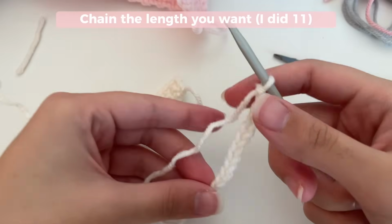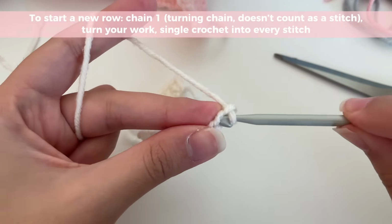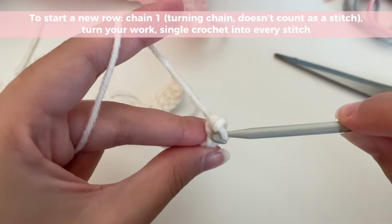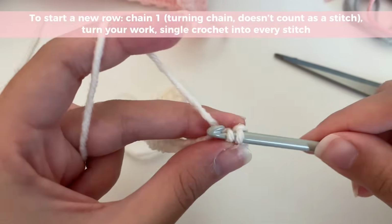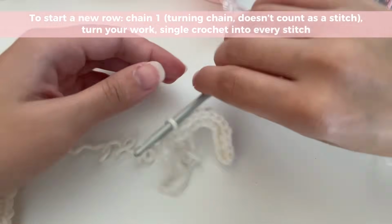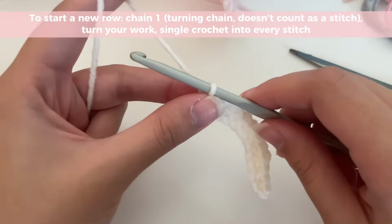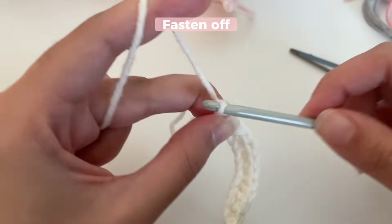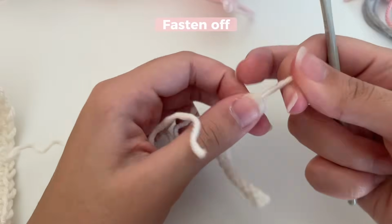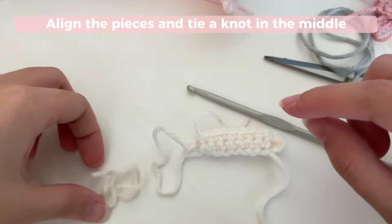I've done 11 chains, and then you're going to do your turning chain, single crochet into the second chain from your hook, and then go ahead and single crochet into every chain down the row. For this piece, I'm only going to be doing 1 row because I want it to be thinner than my bow. Once you've got this piece, you can either do more rows if you want it to be thicker, or just fasten off like I'm going to over here by chaining 2, cut, pull and tighten.